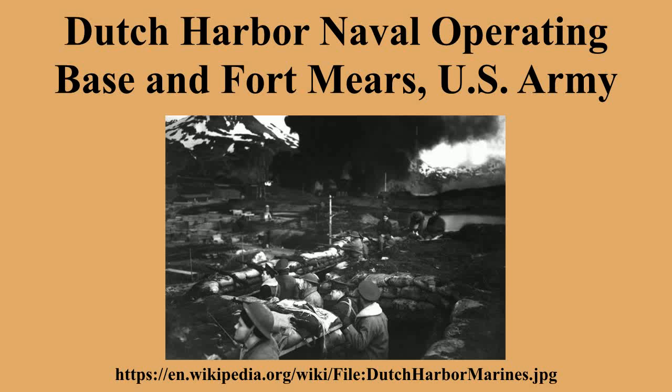Description: Dutch Harbour occupies the central portion of Amaknak Island, a small island in Unalaska Bay which is separated from the larger Unalaska Island by Ilialiak Bay. The two islands are joined by a bridge connecting the city of Unalaska to the southern portion of Amaknak Island.